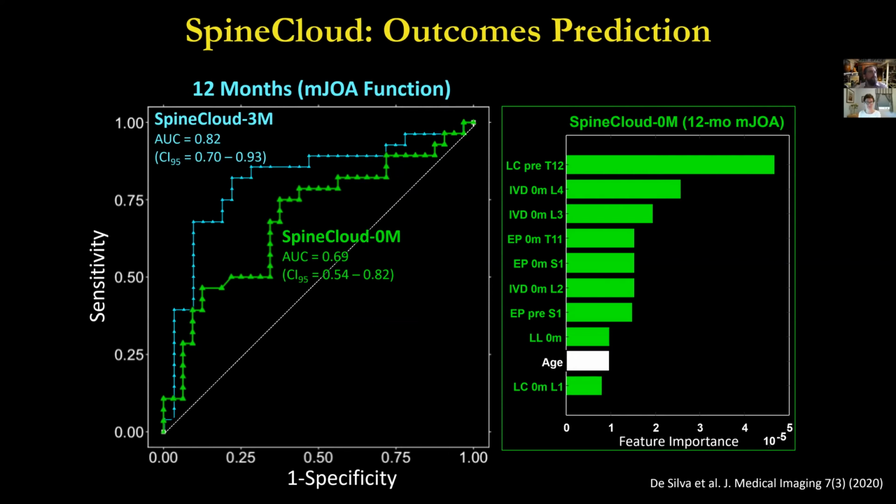what were the features that were shaping the prediction? What was the importance of the features? And you go and analyze just the top 10, the importance of those features is shown here. Image-based features are shown in green, and clinical demographic features are shown in white. And you see that the top 9 out of 10 of the features that were shaping the prediction actually came from the image data rather than the clinical demographic data.